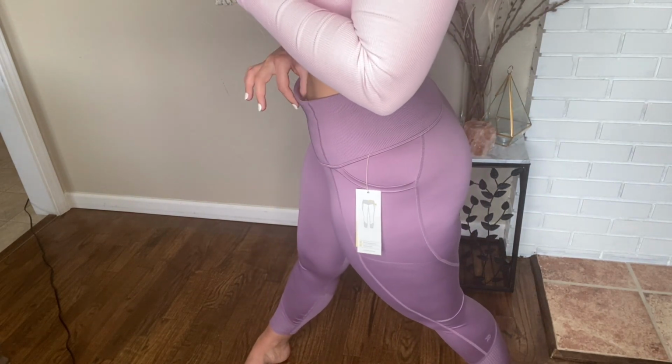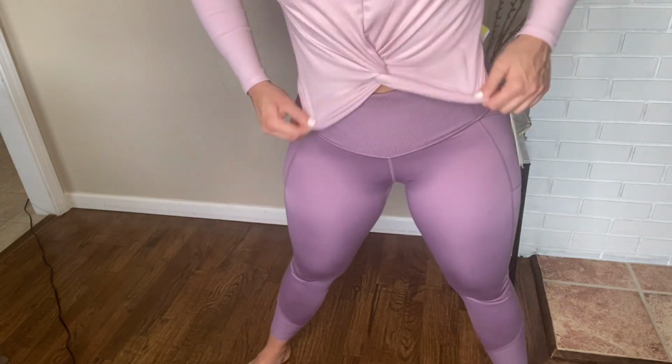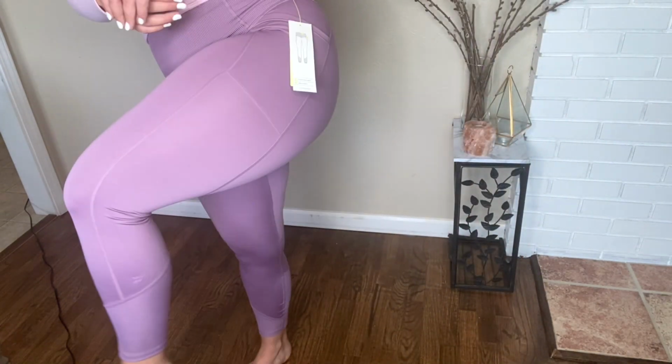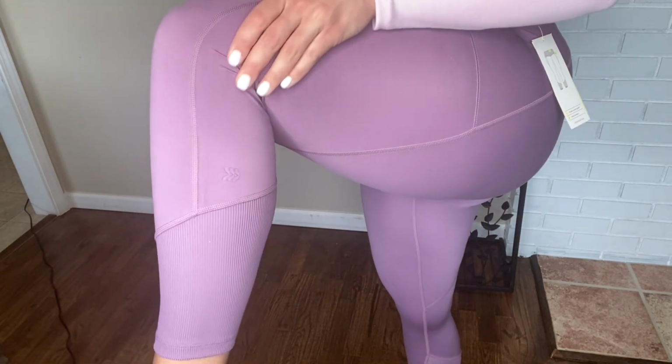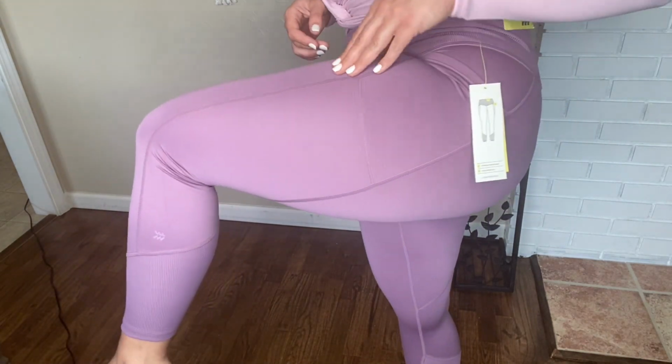Pros: they are extremely soft. They are like the first ones in certain areas. It's just like butter. It feels so amazing on my skin. They are a lighter color, so they are gonna show cellulite. So if you care about that, don't recommend these, but I do think that they are worth the price for $30 for this soft. To me, it's just not my personal favorite, highlighting my lower stomach like this. I don't really like. I give this one a 6 out of 10.